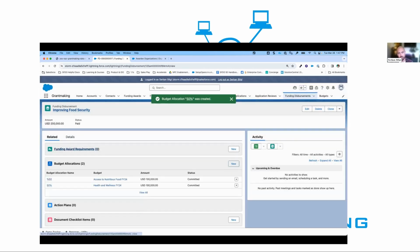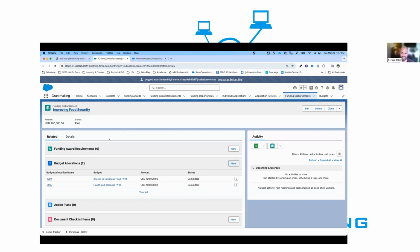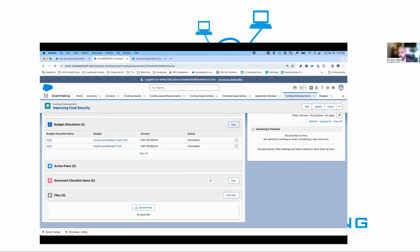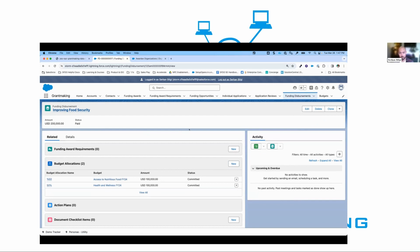All right. You'll also notice that similar to your current foundationConnect system, you have the ability to link your disbursements to requirements. So that makes your disbursements contingent upon receiving these necessary progress reports or financial reports, and then approving them before this disbursement can be released and then processed. You'll notice action plans and document checklist items and files, also other objects that are relevant to your disbursement. So you will be able to have a comprehensive view of how these awards are tracking, how much activity you've done on the disbursement side and the progress report side, etc.